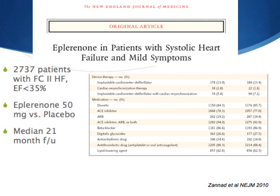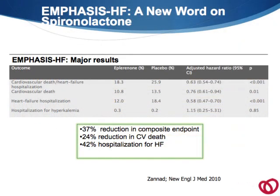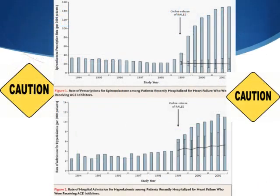On the top, you see, this is Ontario data, Medicare data, so patients older than 65 years of age. And you see this is the prescription rate for spironolactone. When that study, the RALES study, was published, this is what happened to the prescription rate for Aldactone.